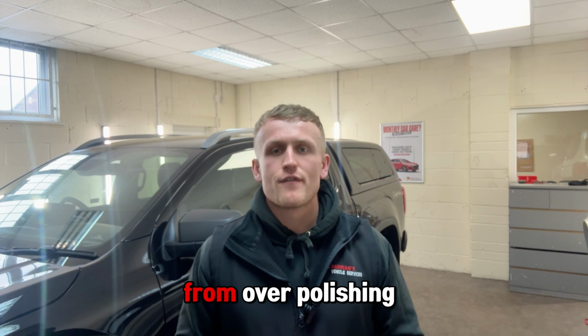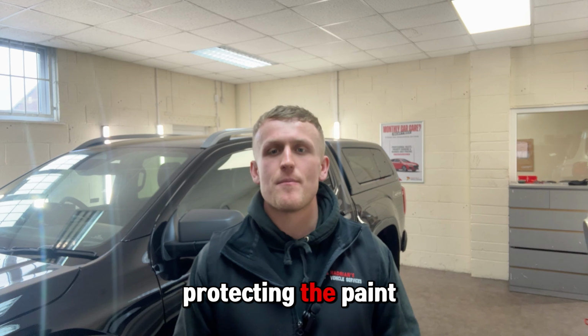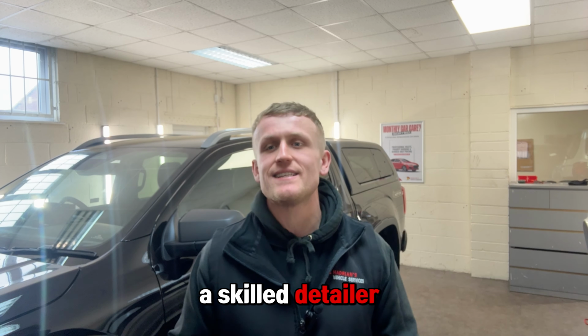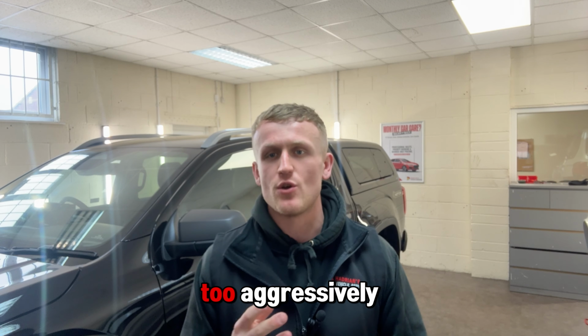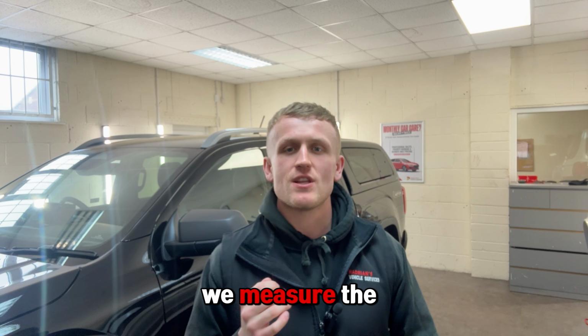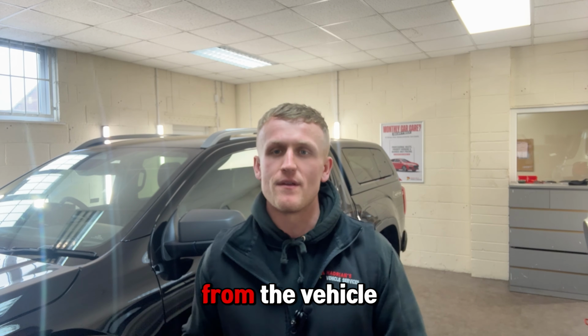Clear coat damage from over-polishing. Your car has a thin layer of clear coat protecting the paint. Every time you polish, you remove a tiny amount of that clear coat. A skilled detailer knows how much to remove, and an unskilled detailer might polish too aggressively, leaving you with clear coat that fails a lot sooner. We measure the paint thickness before polishing. We know exactly how much we can safely remove from the vehicle.